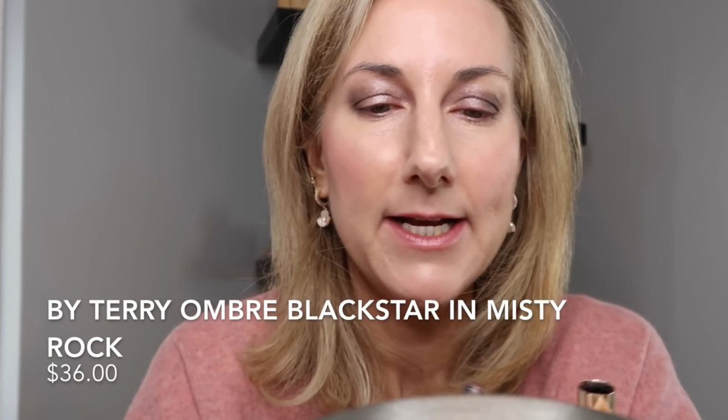Now to go with this, I pulled out my By Terry in Misty Rock. And I was just going to line the bottom lash line with a little bit of that, as well as the top. I'm gonna go in with my favorite Stila Purple Chalk. Yep, you guys, I still love it. And I'm just gonna go a little bit in the water lines. Okay, just a really pretty soft wash.